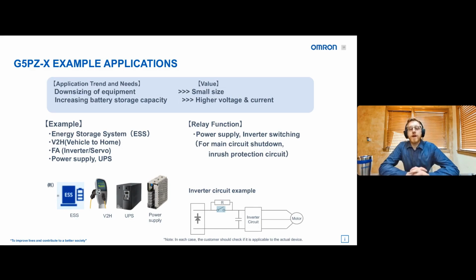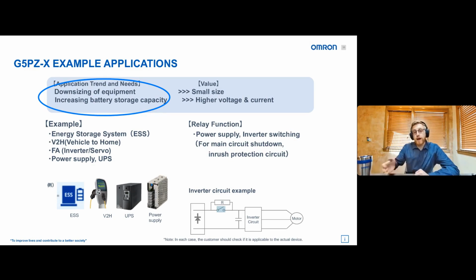So G5PZ example applications. These are the same trends that we saw for the G2RGX. So downsizing of the equipment, increasing the battery storage capacity. So we want the higher DC voltage, we want higher current capabilities, we want the small size, we want to maintain as small a size as possible. And that's what we offer with these two new products.